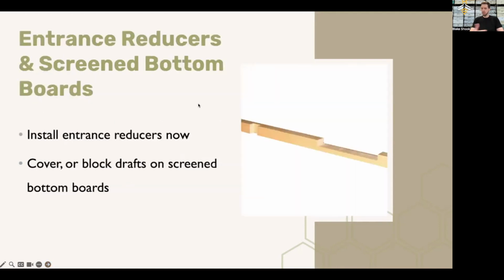Entrance reducers can go on now. If you use entrance reducers, now's the time to put them on. You don't have to use them. A lot of beekeepers don't use them. I don't use them. But if you have a weaker hive or a robbing issue, they can be helpful. It can help prevent some cold wind from blowing into the hive. So it doesn't hurt anything. But if you want to put it on, now's the time.